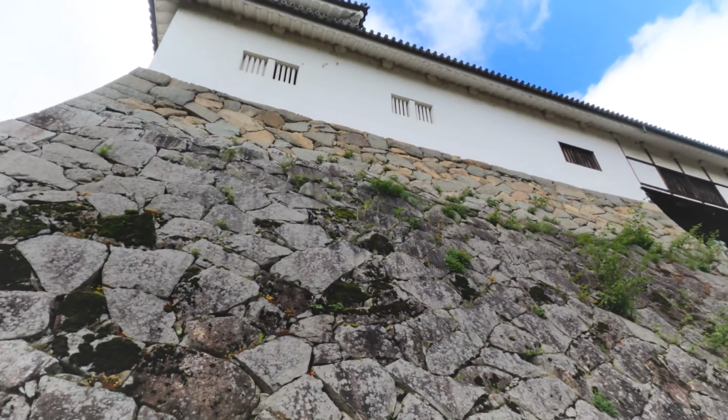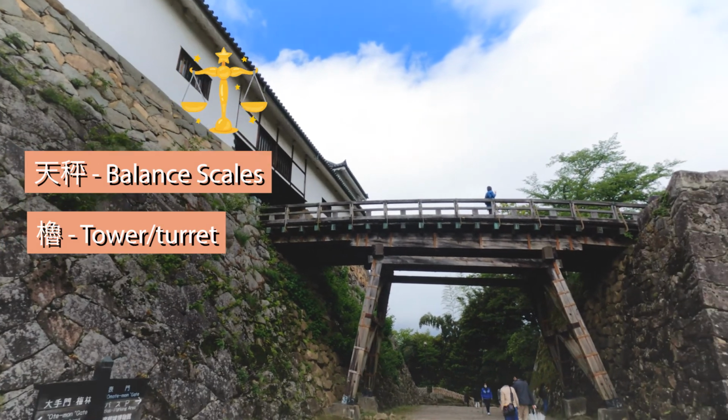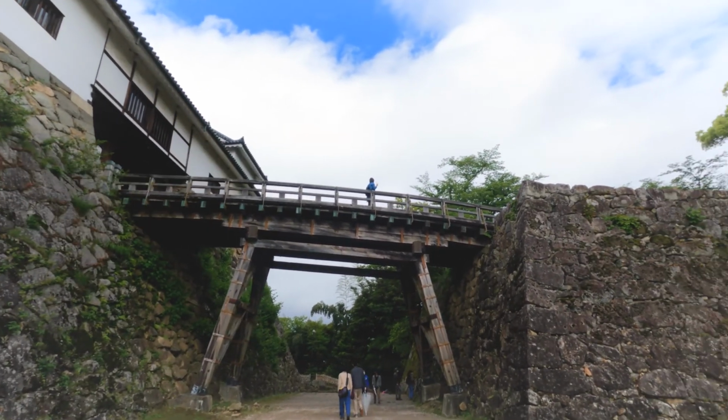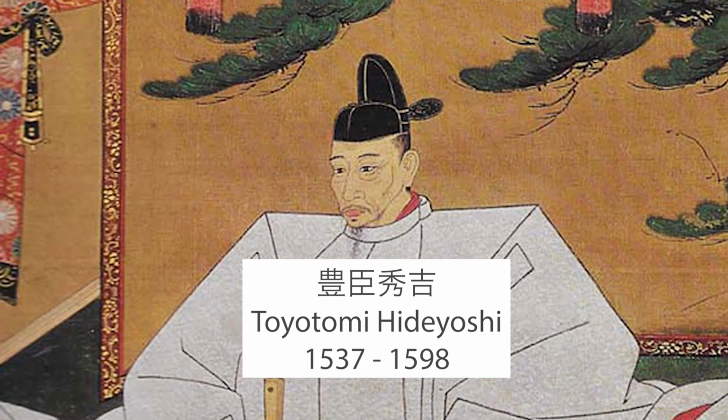Right now I'm standing in front of the Tenbin Yagura, which means a balance scale tower. Tenbin means a balance scale, and Yagura, I guess, means a tower. It is said that this tower was actually moved from another castle in Nagahama, and Nagahama Castle was built by Toyotomi Hideyoshi. So it's a really cool connection to an amazing history of this place. So have a look.